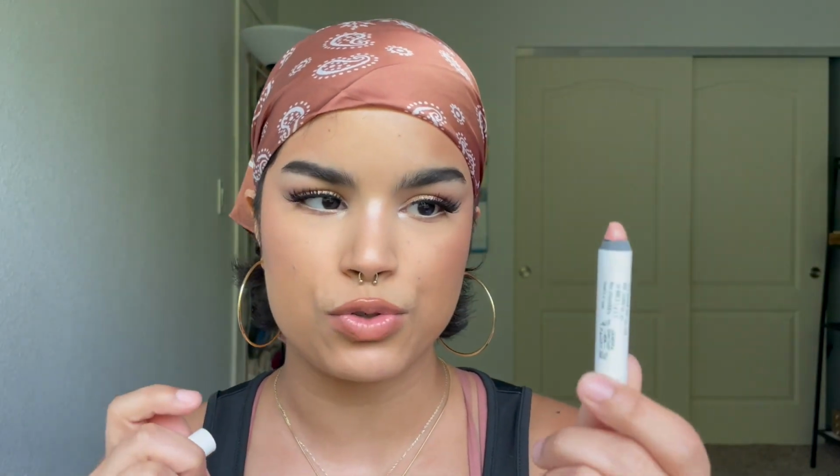I was really concerned that this would be really messy, that it would like melt, that it would be really gloopy, but the formula is good. Like, it holds its own. You do need a sharpener with like a big size in it to sharpen these, so keep that in mind. But these are super hydrating, super glossy. They have a lot of really pretty colors, and this is under $10 and available at Walmart.